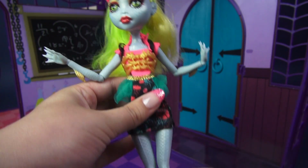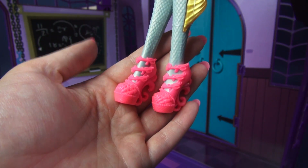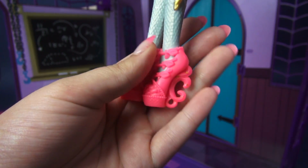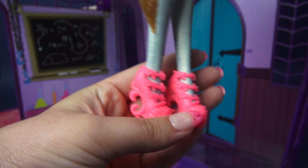And then for her shoes, these are definitely Jinafire inspired. You've got the scales, you've got the dragon claws, you've got the ornate detailing. These heels are so cool. I love the swirls. It's just nifty.